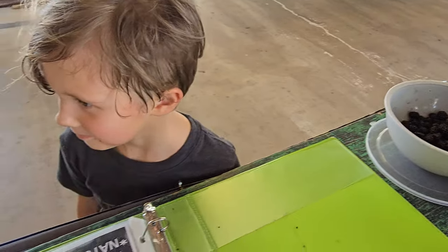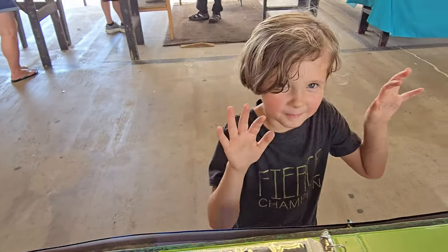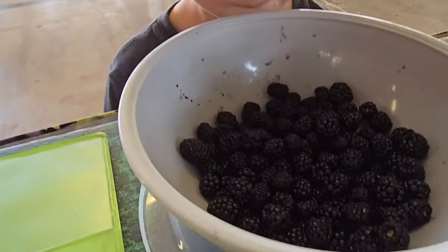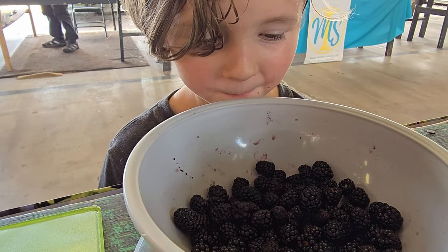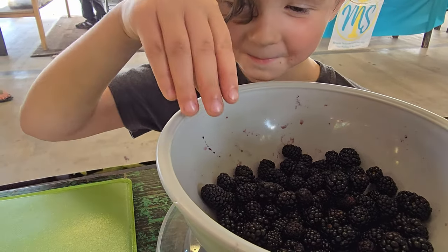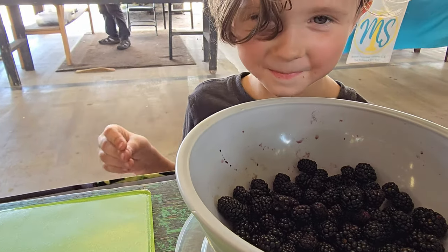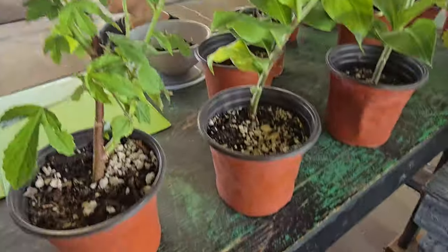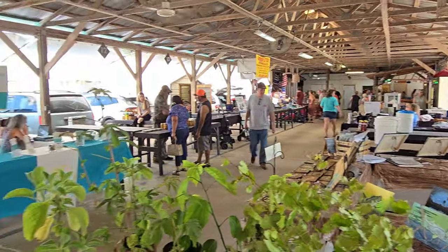Stealing berries again. I caught you purple-handed. What's gonna happen? Is she gonna do it? And one. Nope. And whoop. Should we go? Whoop. Whoop. Ah, we're doing good.